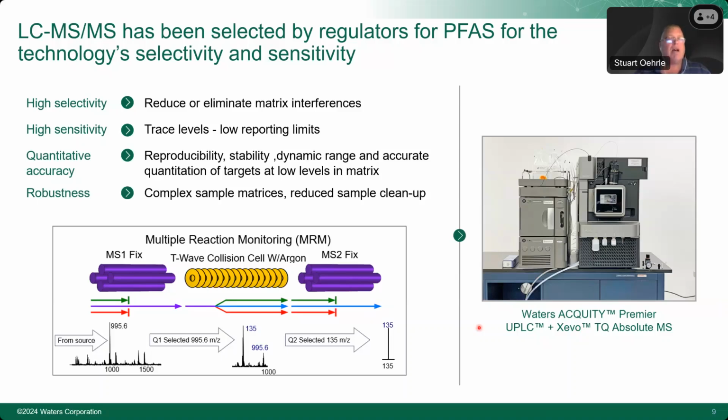One of the other positive things about tandems is it's very good in quantitative accuracy and reproducibility, as well as robustness. That Z spray that I showed you on the previous slide is one of the things on our system that helps with the robustness, because that cone can be easily replaced and cleaned without breaking vacuum, without recalibrating, and allows you to have maximum uptime when you're running a system.